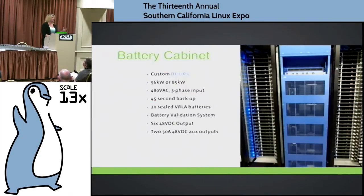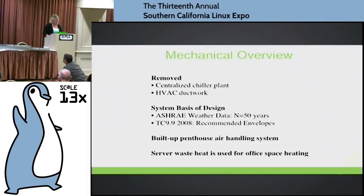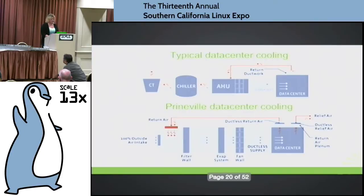So I'm not going to go through and read every one of these slides, but I am going to show you some of the contributions, and I'm going to tell you how we do what we do. So there's the battery cabinet. And so you can see the centralized chiller plant and the HVAC ductwork, all that's been taken away. And you'll see in this other slide how they cool the data center and what they do with the heat.